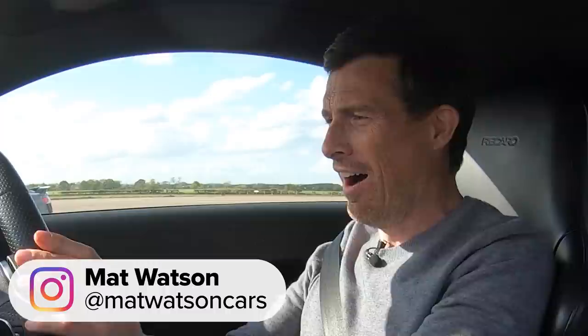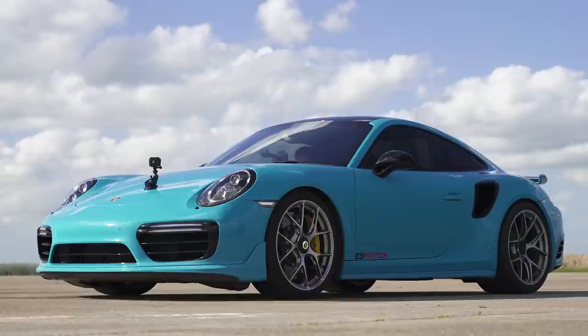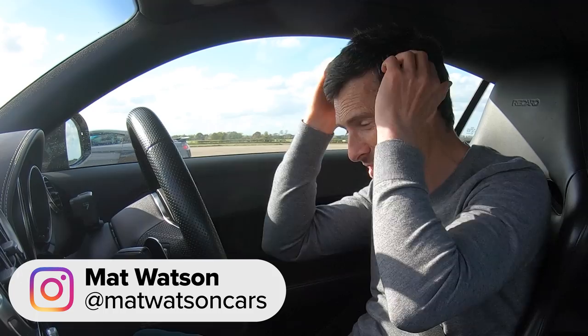I've got a bonkers drag race for you today. I'm in a highly tuned Audi TT RS by Storm Developments. Next to me is a highly tuned Audi R8 by Auto Talker. Next to that is a highly tuned Porsche 911 991 by ES Motor. It's going to be nuts.